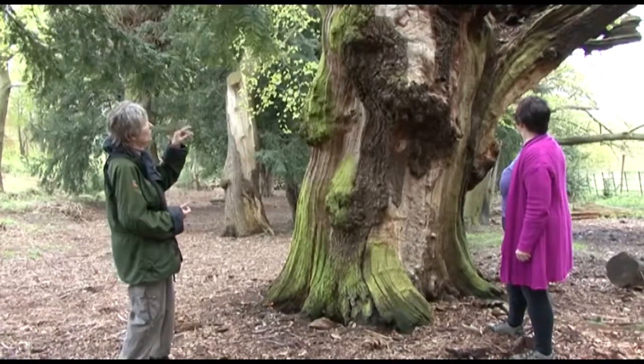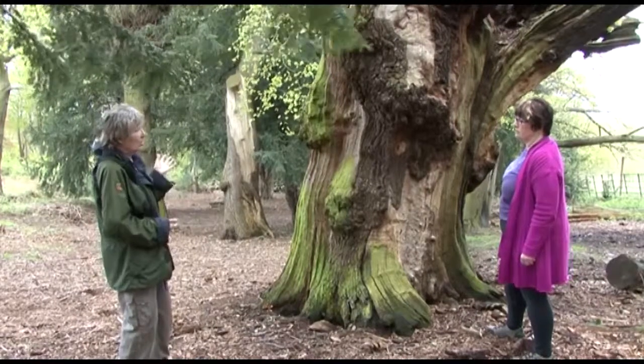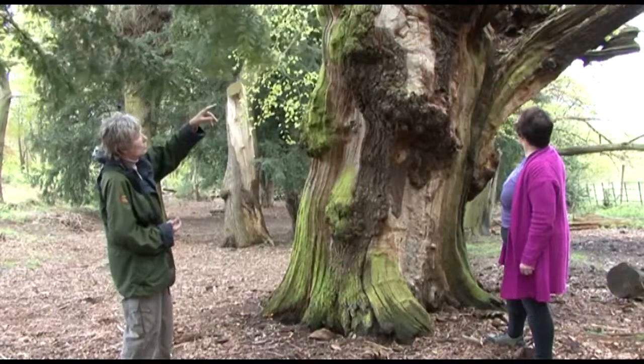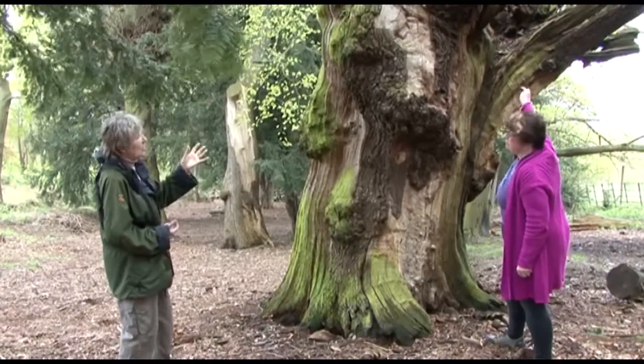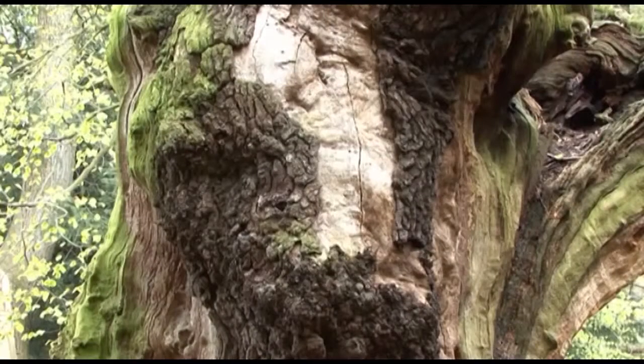And of course you've got holes which could be bird nesting sites. You could have tawny owl or anything really. There's lots of holes where anything could come. Tree creeper, I could imagine even. I saw a bee just going in here. Oh, yes. What sort, I don't know.